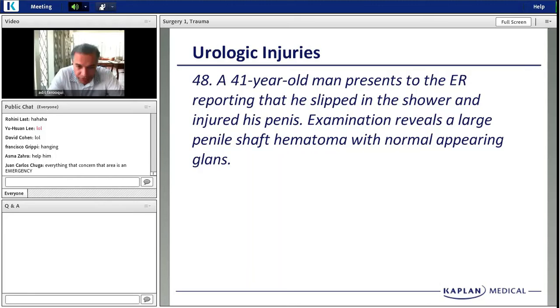When you have a fracture of the tunica albuginea, your ability to have a penile erection is lost forever. So this is a true surgical emergency. If something like this happens, these patients need to go to the OR, and you need to repair the laceration or injury in the tunica albuginea to restore his penile function.